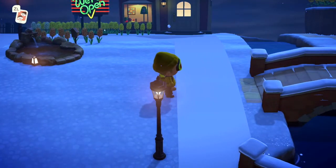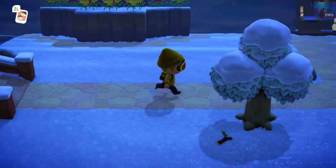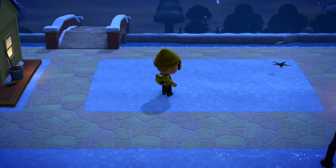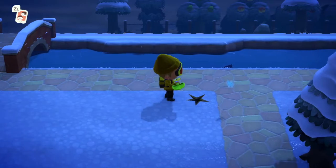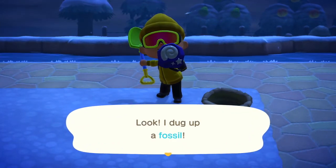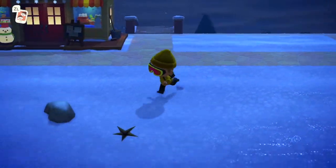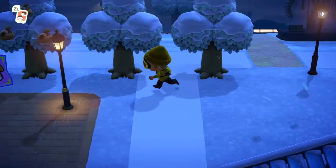We have done some rezoning on the island and as you can see, we've done some new landscaping too. But we're going to be moving the Able Sisters right over here into this lot. Let's go ahead and get the fossil out of the way. But we're going to go finish up a few things with Tom Nook really quick, and then we'll just wait for the shop to close and get it moved. So we'll be right back.